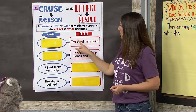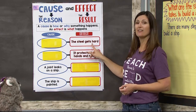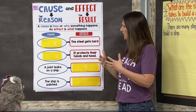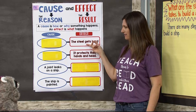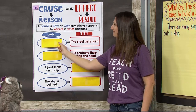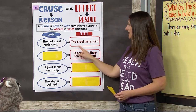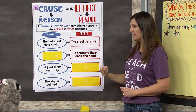Yeah. So I'm going to start with what we know. And what we know is that the steel gets hard. Now, what would cause the steel to get hard? Remember when it's melted and it's super hot and it's kind of liquidy. So what would cause it to get hard? Well, I think I remember that in the story it said that when it gets cold, when it cools off, then it gets hard again. That's right. So when the steel gets cold, the effect is the steel becomes very hard. Great job.